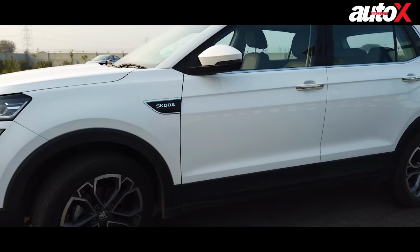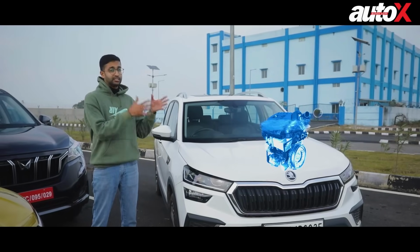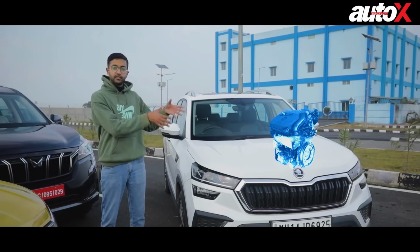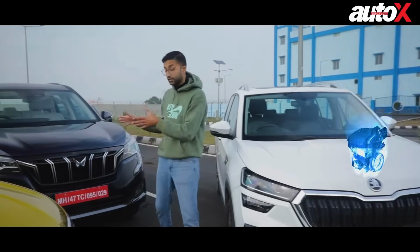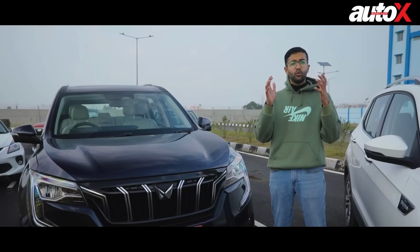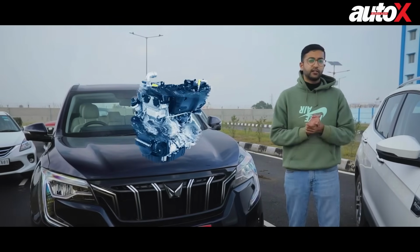Now, the second car we have today is the Skoda Kushaq. This is here with the 1-litre TSI engine and the 6-speed manual gearbox. Of course, this engine gearbox is also available with the Polo, but the Kushaq is the newer offering from Skoda, which is why it's representing that powertrain. The third car we have with us here today is actually the most powerful in this test. This is the Mahindra XUV700 MX, 200 bhp from that 2-litre petrol engine, and it's here with the automatic transmission.